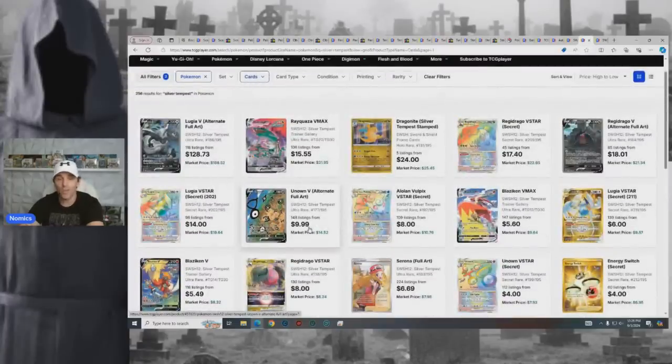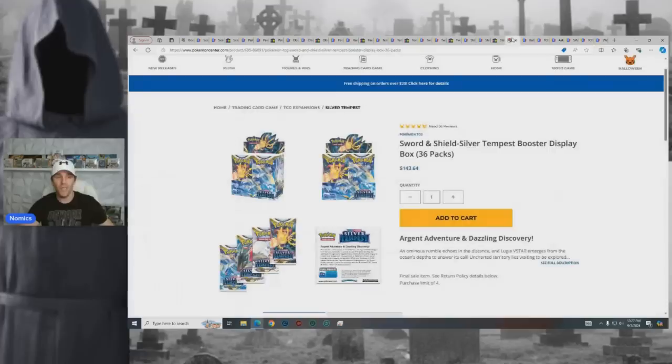It's not the strongest set in Sword and Shield, but it's a pretty strong set, and the hit rates are much harder in some of these alt arts, I believe, than Paldea hit rates. And so, judging by age, and judging by reprint possibilities being very low compared to Paldea, I do think Sword and Shield is a pretty good pickup, especially when you can buy it on Pokemon Center for basically the same price as Paldea. So, Sword and Shield's another one to look at.